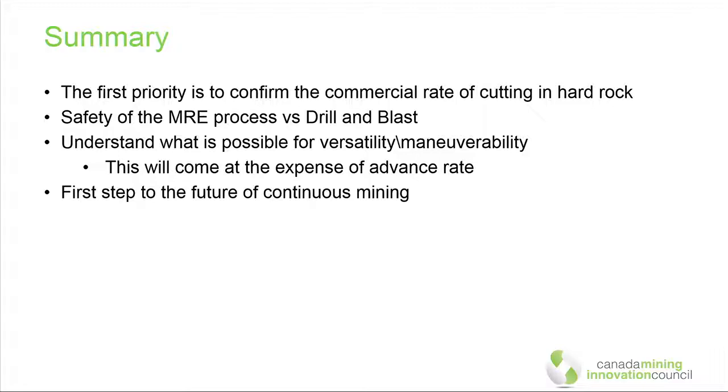In the Vale world and the CMIC partner world, really our first priority is to confirm commercial rate of cutting in hard rock. We'll need to compare safety of MRE versus drill and blast. We think it will be inherently safer, but what are the missing things that we haven't thought of? How can we hurt people, and then how can we prevent that from happening? The various OEM offerings are somewhat varied in their versatility and maneuverability. So it'll be interesting as we go through and test these various machines, how will they land? Some will be well suited for long straight drives, others for being more nimble in an operating mine. And this is the first step of continuous mining. Until we get this figured out, there is no next step.